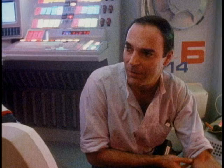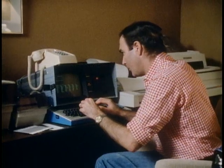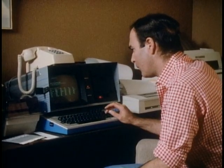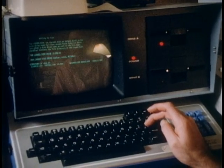The monumental task of bringing 2010 to the screen began in May 1983, when writer-director Peter Hyams started work on the screenplay. During the script-writing process, Hyams and Clarke exchanged ideas via computer link-up between Hyams' office in Los Angeles and Clarke's home in Sri Lanka.